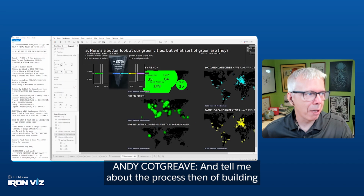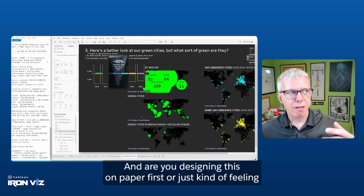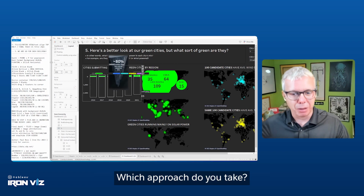And tell me about the process then of building something that, this is still pretty complex, right? Are you designing this on paper first, or just kind of feeling your way by playing around on the Tableau canvas? Which approach do you take?